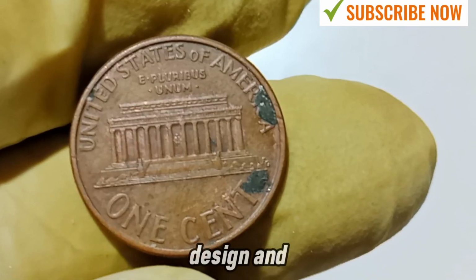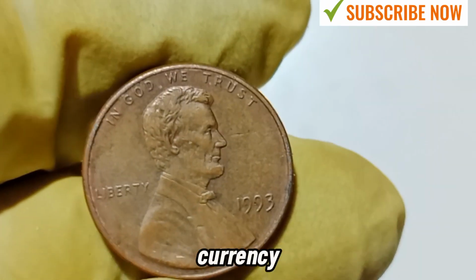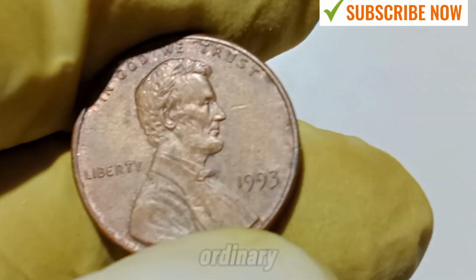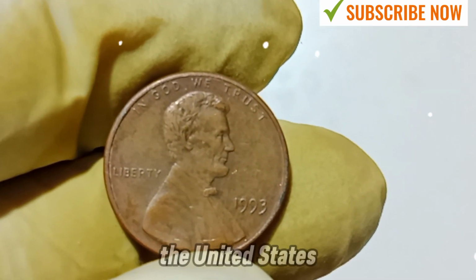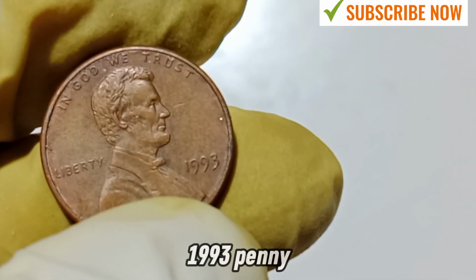The coin's design and production during this time were part of a larger effort to maintain consistency and reliability in U.S. currency. While the coin itself might seem ordinary, it represents a period of economic and political transition in the United States. Now, let's talk about the value of the 1993 penny.